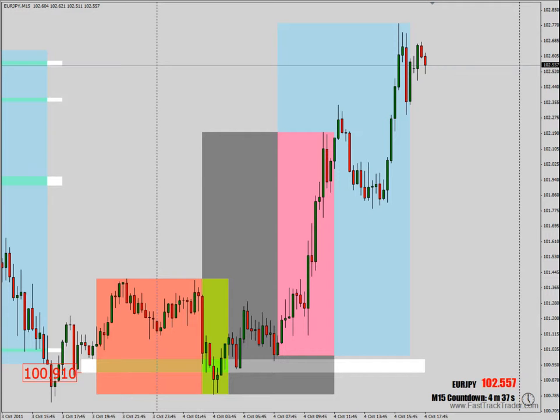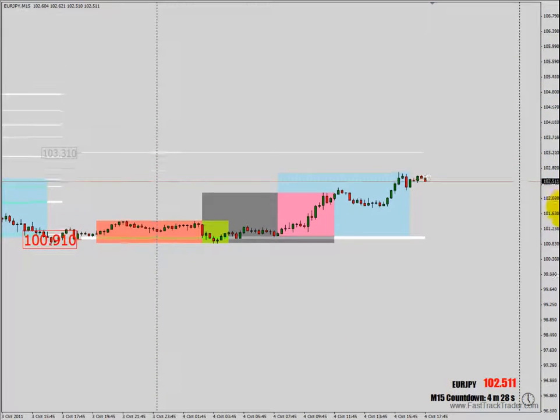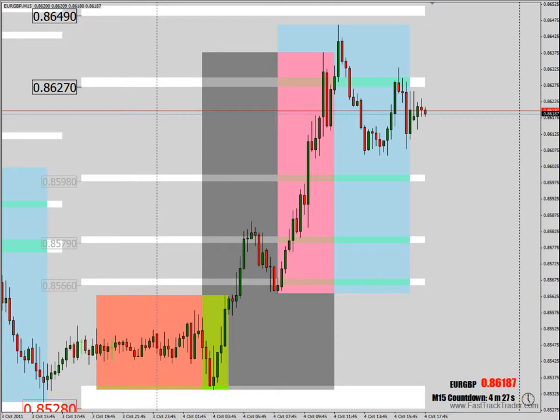So euro yen, look at this. Bounce, bounce, bounce, can't get through this red, and up it goes. Next cluster, way up there. This is a crazy one. Not a lot of clusters on this guy. Euro pound. Interesting, it never got to the red. Look at this, nice 85.66. Look at this, break of the gray to the next level, comes right back down. US opens, up it goes.